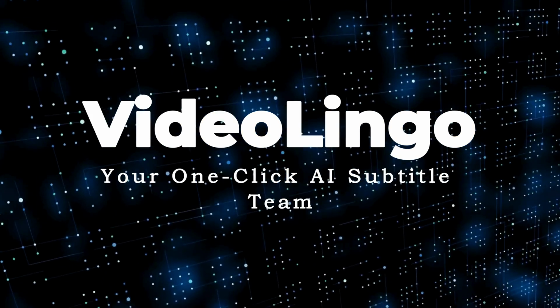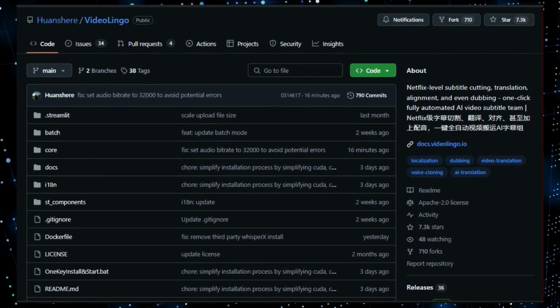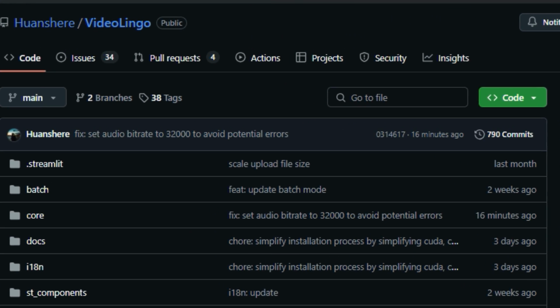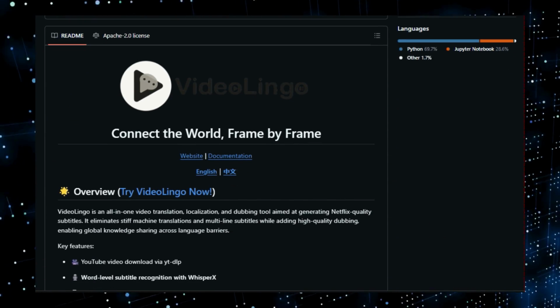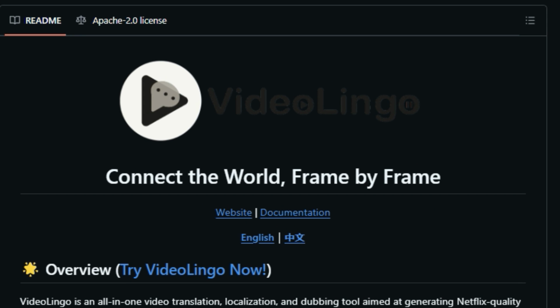Project number 7, VideoLingo, your one-click AI subtitle team. VideoLingo is an innovative project designed to revolutionize video translation, localization, and dubbing. Think of it as your personal AI subtitle team, working tirelessly to make your videos accessible to a global audience. What sets VideoLingo apart from similar projects is its focus on delivering Netflix-quality subtitles. It goes beyond simple machine translations, generating subtitles that are natural-sounding, concise, and adhere to professional standards.